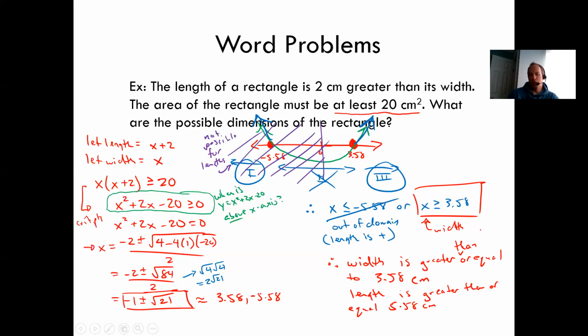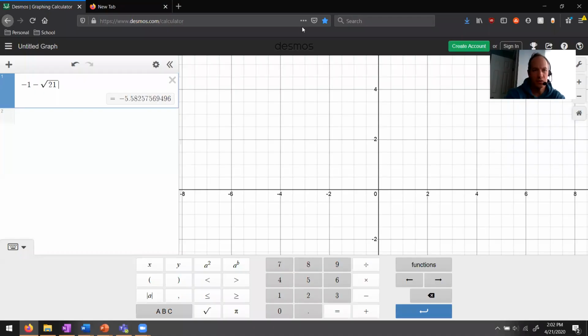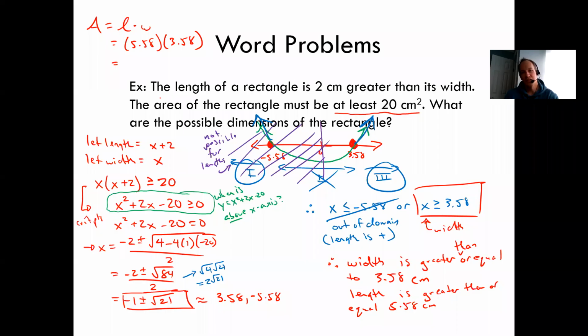So if we just take a second, think about this common sense style. Area is length times width. So let's pick 5.58. We'll multiply it by 3.58. What do I get? This should give me the smallest value possible, which is the 20 centimeters squared. So let's just try it. Let's go with Desmos here. 3.58 times 5.58, and when I calculate that, I get 19.97. Okay, so we're just a tiny bit under 20, and you can guess why. It's because we did some rounding. So this is 19.97. Okay, close enough.